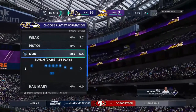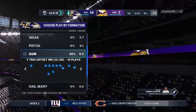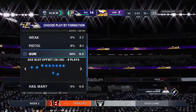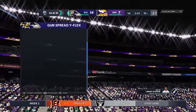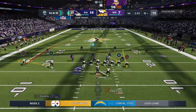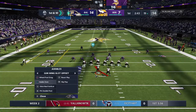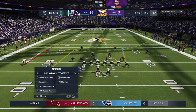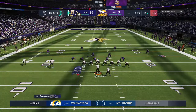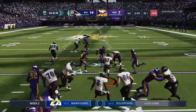1st and 10 at their own 19-yard line. The Raven offense set at the line for this next drive. And for them, a touchdown their last go-around. Obviously, they'll be hoping to do that again. And when you start plotting for this drive, you don't go away from what you did before because that worked, but you have to be prepared for wrinkles and counters because you know they'll make some adjustments.